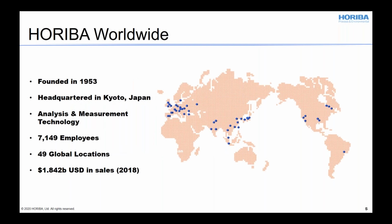This is HORIBA worldwide. We have many branch offices in the world, and we were founded back in 1953 with headquarters in Kyoto, Japan. Our domain of business is analysis and measurement technology. We have more than 7,000 employees worldwide, and over 49 global locations. And we made about $2 billion USD in sales back in 2018.